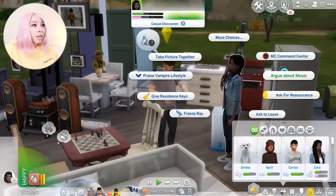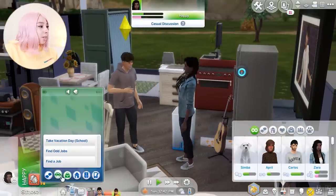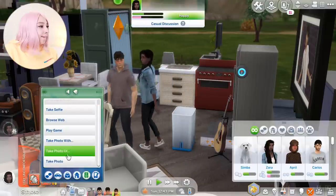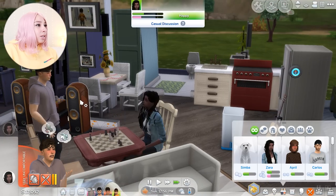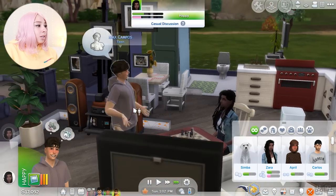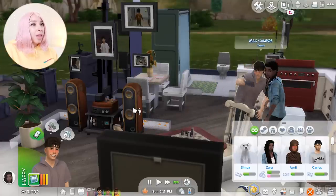Dose. The Schweeby saves Noosh Weber. Take a picture with her. That's cute. Yeah, let's do that. Take photo with Zara. Let's see how they look together.